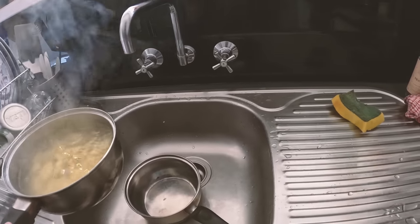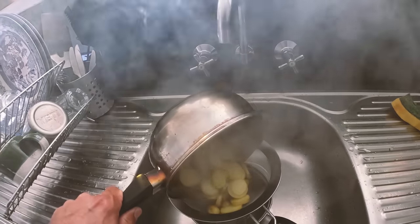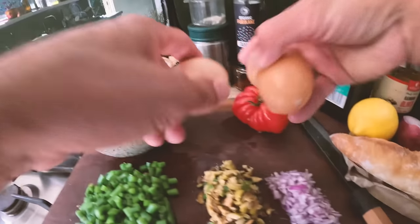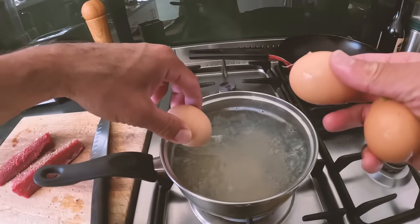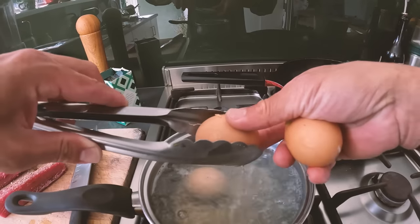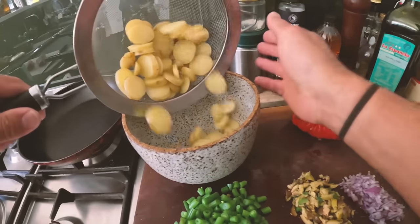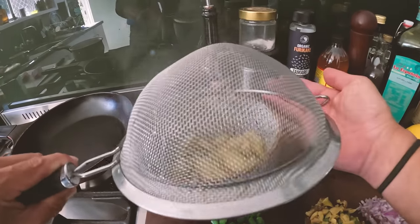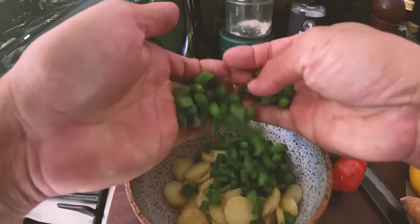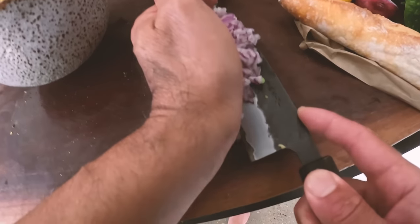Actually I want to save the water, because we don't want to boil the water again. Don't want them to burst. Put them in gently. Olives. Here we go, the onion as well.